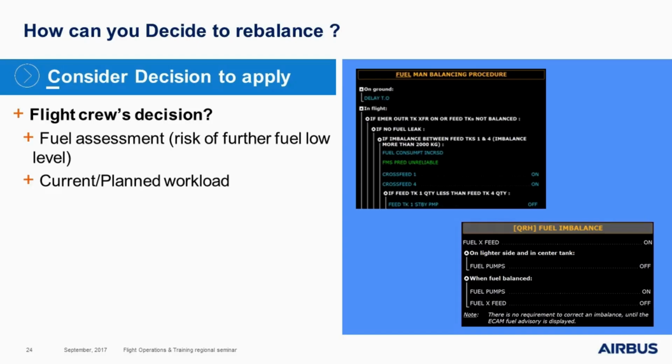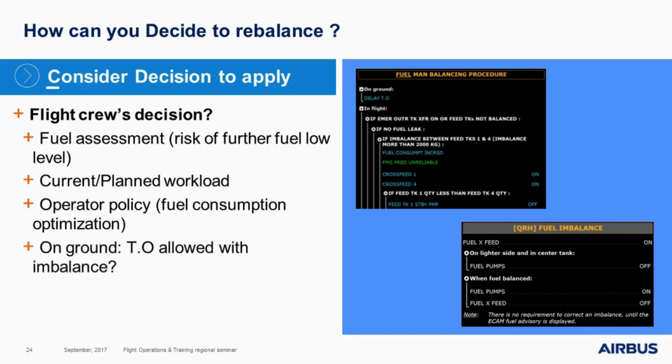The procedure may be complex on some programs, such as is the case on the A380. The complexity and time to perform the procedure should be taken into account. As an example, in one of the events reported to us last year, in 2016, the flight crew applied the procedure so many times that at the end they did it by memory, and they missed an essential step. Another criteria to take into account is the operator's policy regarding fuel savings. Is the balancing really necessary? And finally, on ground, is the aircraft allowed to take off with that kind of imbalance?